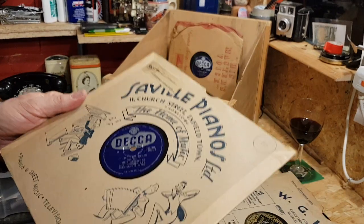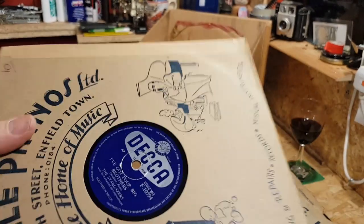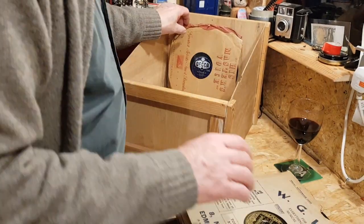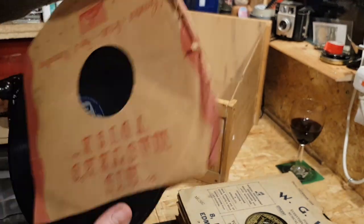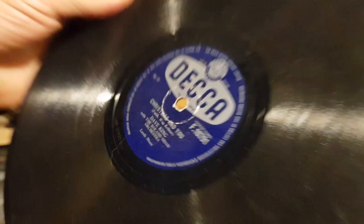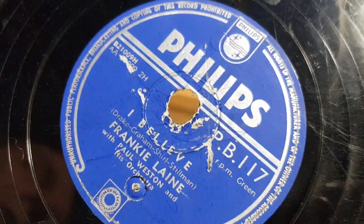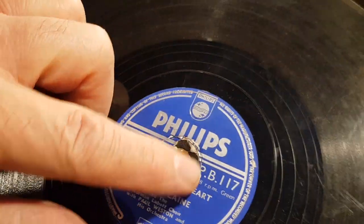Modern Decca, two modern ones now, so we're coming to the end. Close the Door, The Stargazers, and I've got 4 Big Brothers. Have you now? Well, that's handy. On the listen to, is this the last one? Oh, I think it is. Oh, there's 2 in one here. Oh, 2 moderns. Decca, Christmas and You, Dave King. So another Christmas one to keep. And I Believe, Frankie Lane. Oh, I Believe. I don't know any words to it, so I just know it's had a bit of a hard life, isn't it?